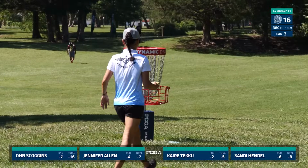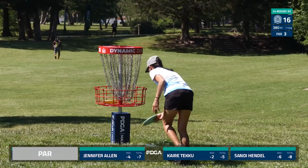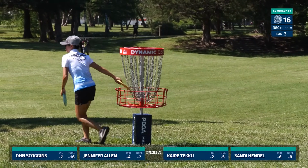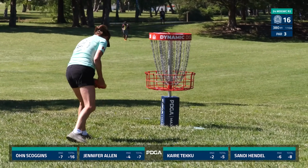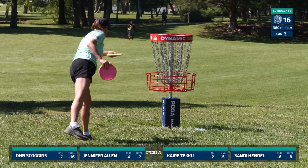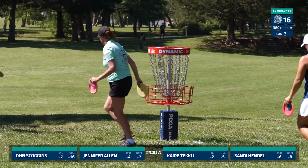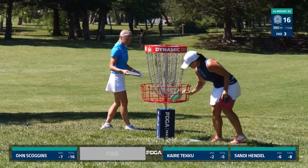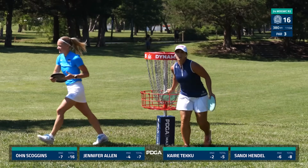Yeah, I'm so used to seeing Ohn approach with high-speed discs and just skipping them in there, spiking them and everything. Now she's throwing a slower disc. I think she had this burgundy rock she always threw, so I don't know if she lost that and then replaced it with this pig. So, tapping in some pars, heading over to the 17th.